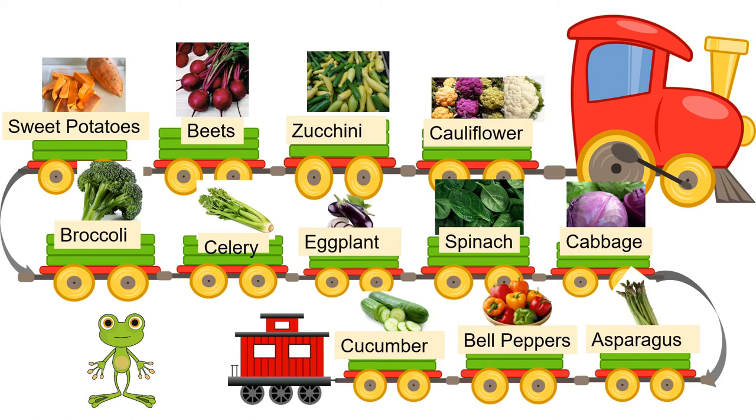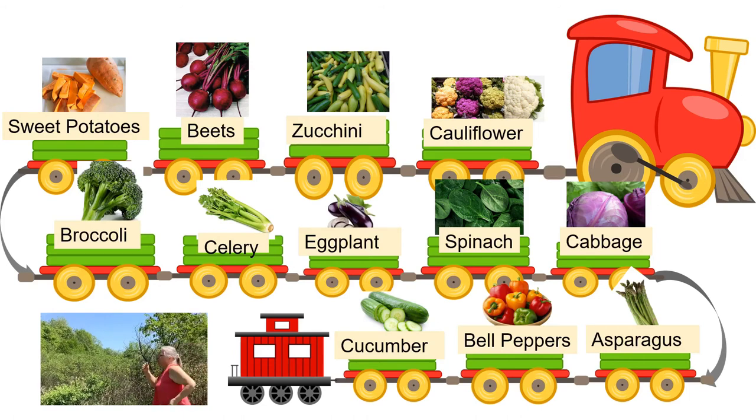Good job. Now we're going uphill again. It's going to slow down a little. Chug, chug, choo, choo.